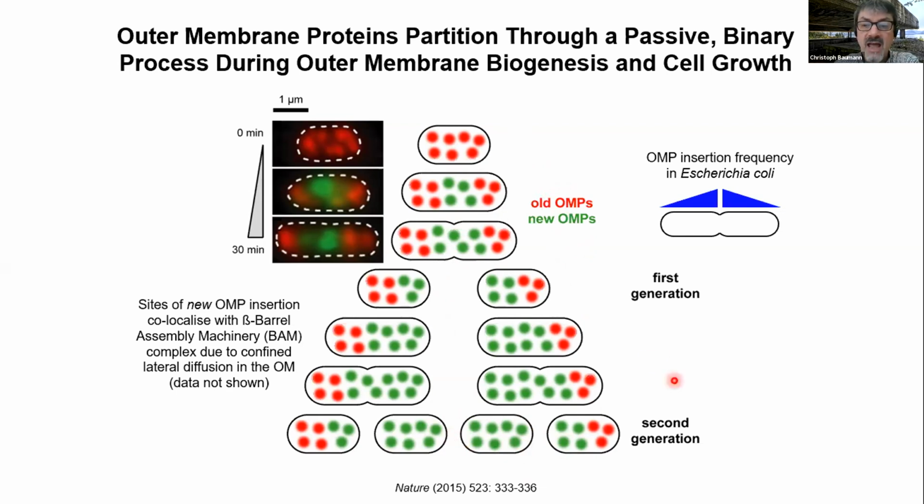Now, for this to happen, there are two important things occurring. One is this asymmetric insertion of new protein into the outer membrane. And we discovered the reason this happens, I'm not going to show you any data on this, but the reason is that the beta barrel assembly machinery, the BAM complex, which is located all over the outer membrane, is actually only active at mid-cell. Okay, so only the machinery at this part of the cell is actually inserting protein.